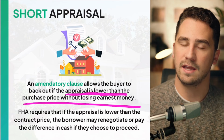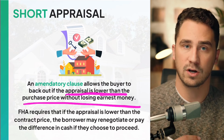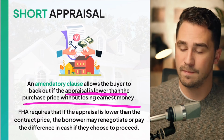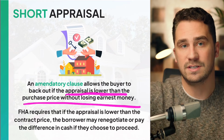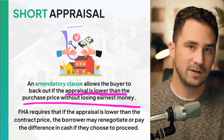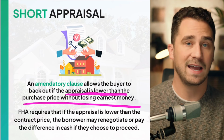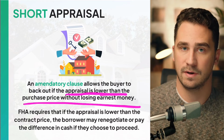However, with FHA, all FHA loans require this amendatory clause so that no matter what the contract says, the amendatory clause is going to supersede the contract, saying that no matter what is on the contract, if the appraisal comes in short, the buyer is allowed to back out without losing any of their earnest money in the process.